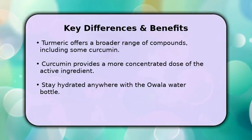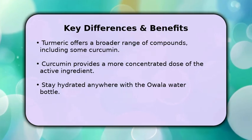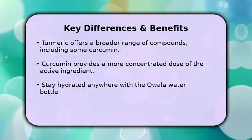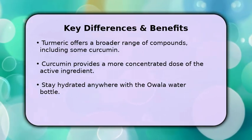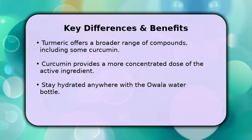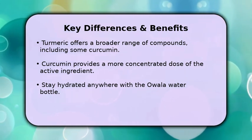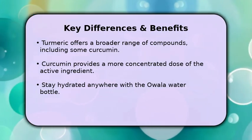So, the key difference is concentration. Turmeric provides a holistic blend of compounds, including a small amount of curcumin, making it great for general wellness and culinary use. Curcumin, however, offers a highly concentrated dose of the specific active ingredient, ideal for targeted health support. Both have their place, depending on your goals.